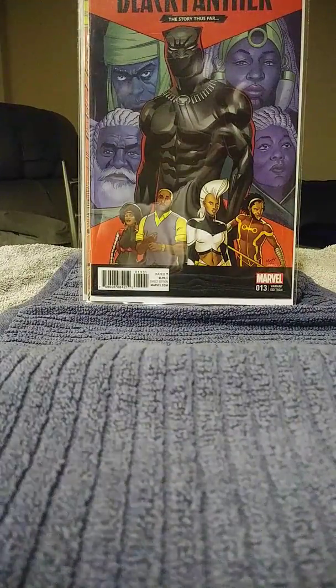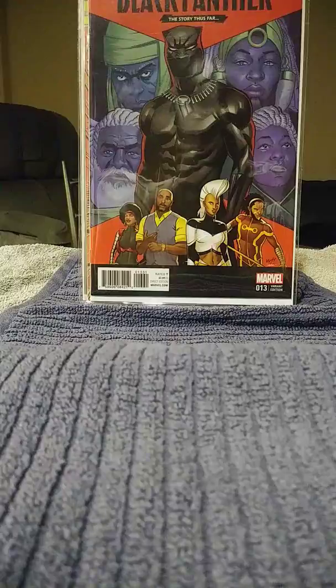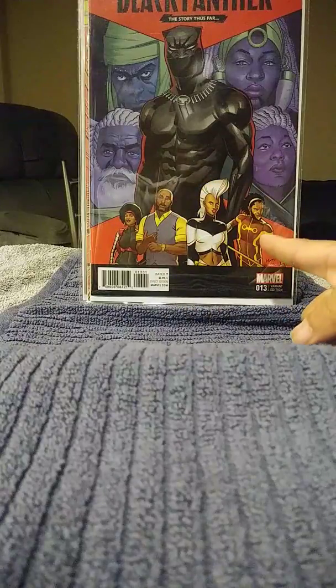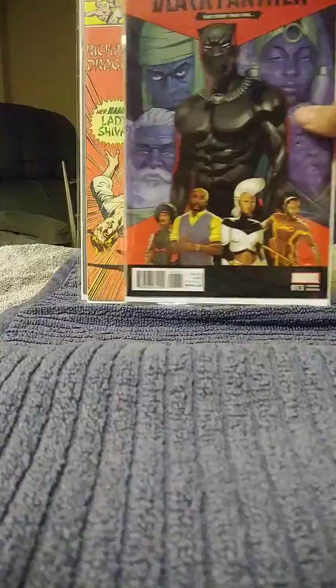Now this book, the guy I bought the books from, he threw this in here because I don't know nothing about this Black Panther, the story thus far. So we got Storm. I'm gonna think that's Luke Cage and that's Misty Knight, and I have no clue who this is. So the guy I bought it from, he threw that in there.